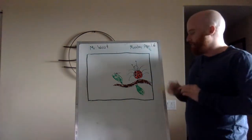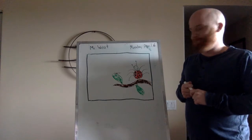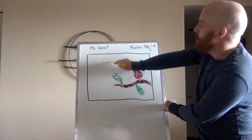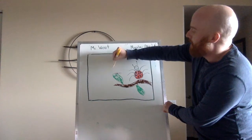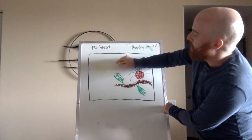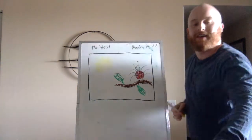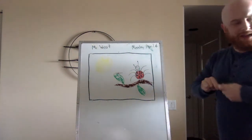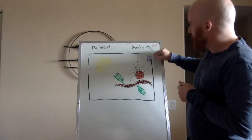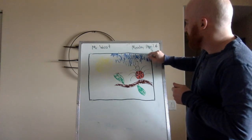Now, because my ladybug's on a tree branch, I wonder, is my ladybug inside or outside today? If you guessed outside, I think you're correct. So I'm going to draw a nice big sun in the sky to show that we are outside looking at our ladybug here. And I'll color it in with a yellow marker here. Perfect. And I'm trying to think what other details I could maybe add into this picture. Maybe, because we're outside, we could draw a nice blue sky above the ladybug here through the picture with my blue marker. So I'll have a nice blue sky.